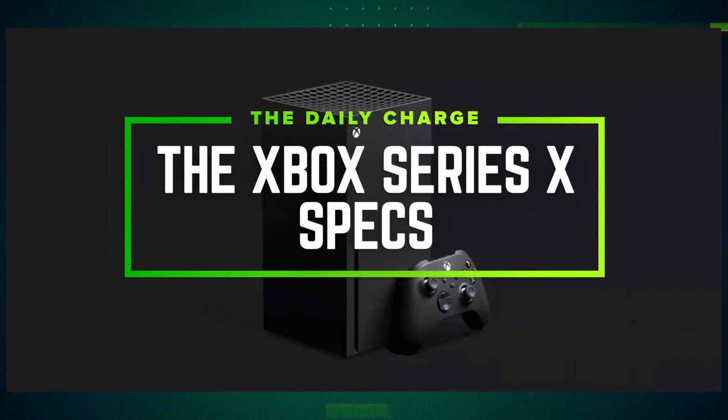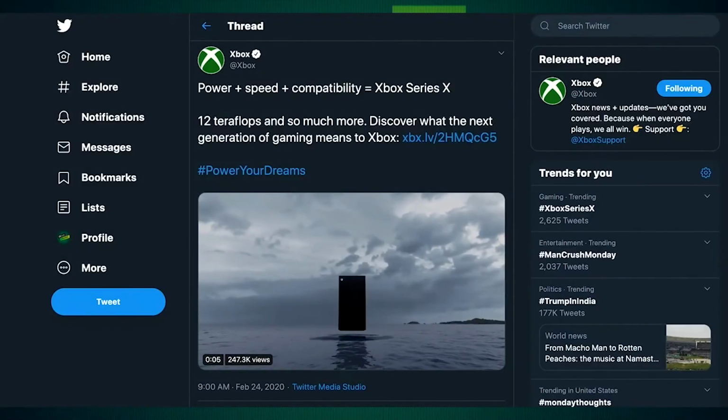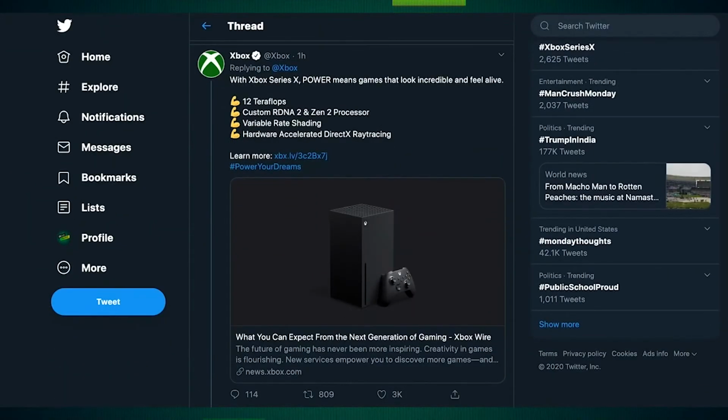Microsoft's Phil Spencer just spilled the beans on details for the upcoming Xbox Series X console, and they sound impressive. Custom RDNA and Zen 2 processor from AMD that's 4 times faster than the Xbox One. The ability to hit 12 teraflops, or twice as much as the Xbox One X, which, I don't know, seems like a lot of teraflops. And graphical bells and whistles like ray tracing, which everyone's talking about.